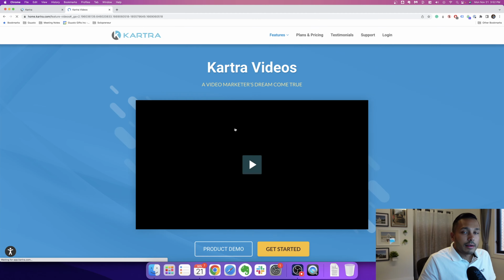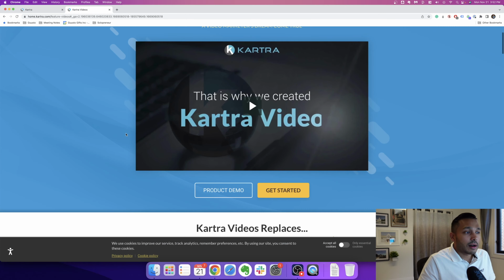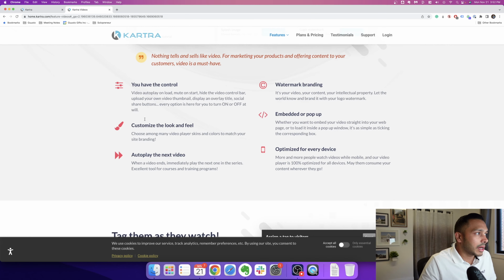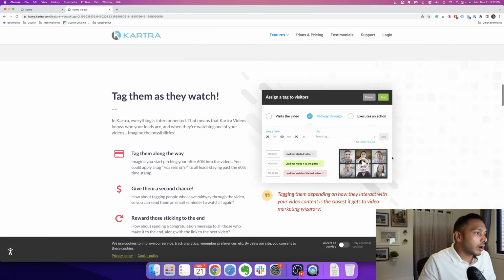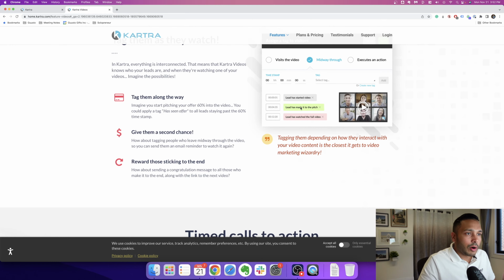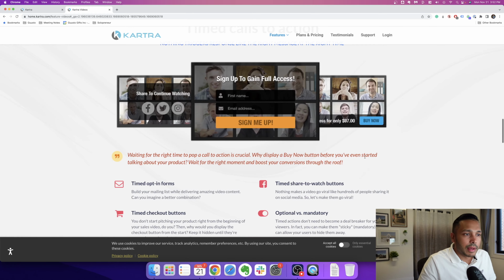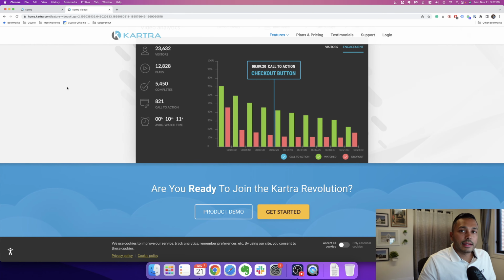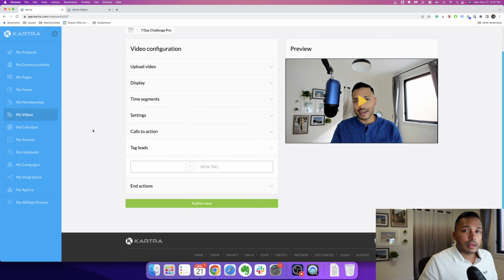So cool. Video is the future of content and it's the hottest thing, and Kartra has all of the features you need. Again, branding, we talked about that. You have complete control. You can watermark it. You can see how far they watched in the video and you can tag them and then trigger other things. Like I said, off those tags, you can do lead capture. You can see detailed analytics, who's doing what. And at the end of your video, like I said, you can even pop up a product or something else you want to sell them right away to capture them in the moment. So super advanced features Kartra has when it comes to video.